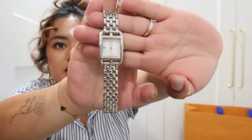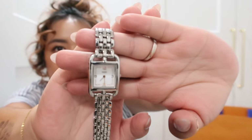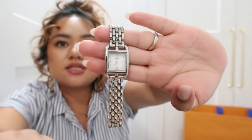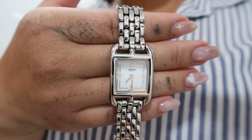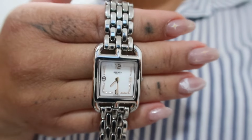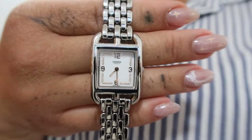It's pretty much this Cape Cod with rose gold face and rose gold diamonds on the face and the rose gold dial, and then the steel band and the steel outside. But this, let me see if it'll focus. It's so beautiful. You guys see that? It sparkles so cute. It's so nice. I love it so much.